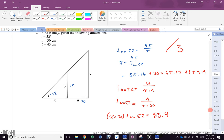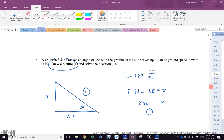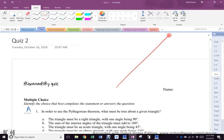Making the whole quiz out of 19. You will put a total on the front. You will hand them to the front, where I will then record them and give them back to you. You all are going to start working on pages 68 to 71.